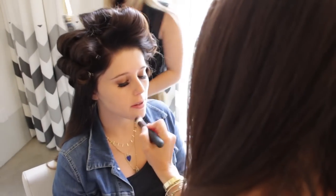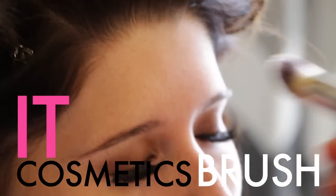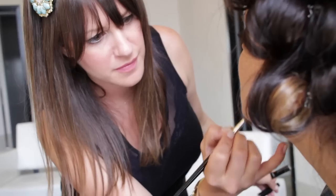Now we're going to buff onto Katherine's skin. Got the goods by Marc, and I'm using this brush by It Cosmetics by Jamie Kern. We're gonna do a little spot checking with this Corrector Perfection from Chanel. We're gonna use That's Brilliant Face Luminizer by Marc. We do a little under the eyes, like on the cheekbone.